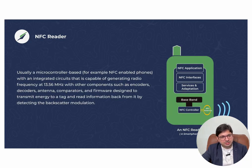Now this next technology, which is very near to RFID, is NFC, near field communication. On the right-hand side of our slide, we can see how an NFC controller or NFC device incorporates this technology inside it. On the baseline we have an NFC controller. On the top we have the baseband, on which we have the service and application layer. On top of it we have the NFC interfaces, and we have the NFC application running over it.